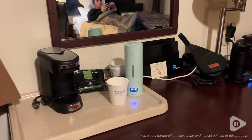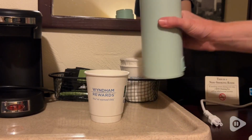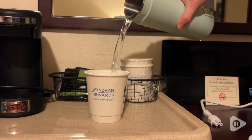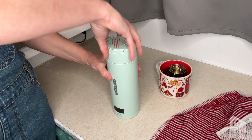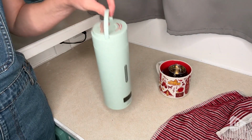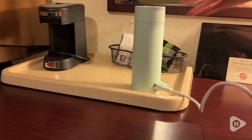I drink tea several times a day, and I love having an electric kettle so that I can boil it quickly and have it just ready for me. I think this portable electric kettle from Haspsso is really perfect, not just for use at home when you want to boil a small amount of water, but also when you're traveling.